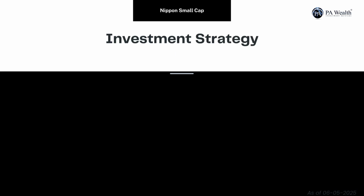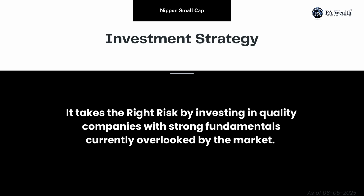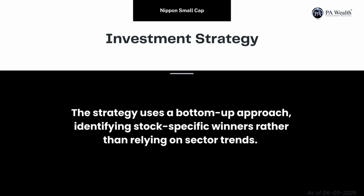Moving on to the investment strategy, this fund follows a high-risk, high-return approach with a strong allocation to small-cap stocks and tactical allocation across market caps to balance risk. It takes the right risk by investing in quality companies with strong fundamentals currently overlooked by the market. The strategy uses a bottom-up approach, identifying stock-specific winners rather than relying on sector trends.